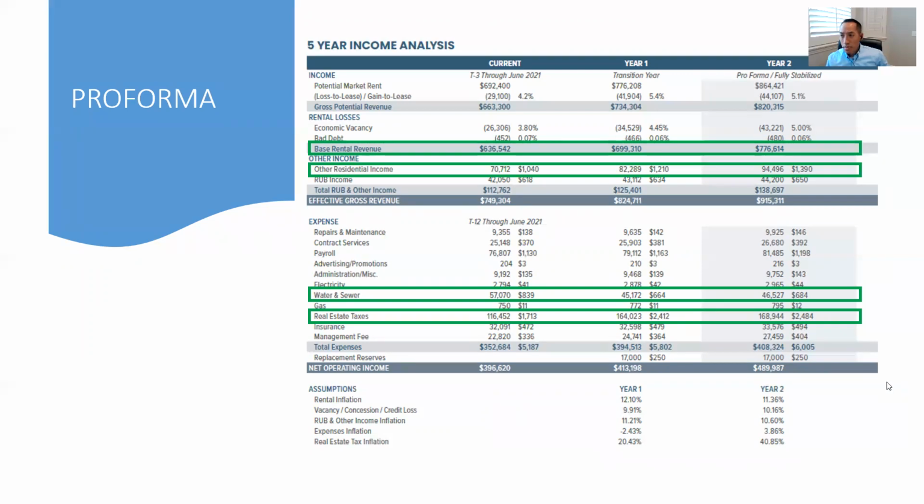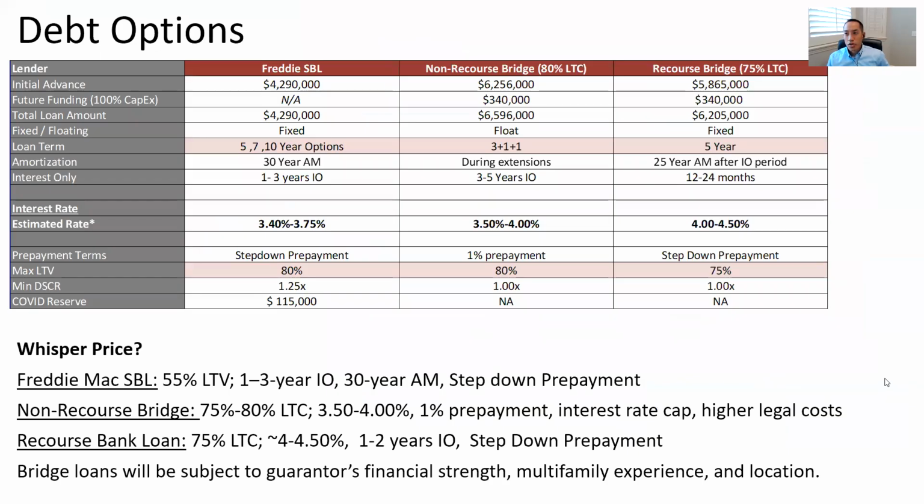Okay. All right. Perfect. Do you have a whisper price on this deal? Yeah, whisper is 115 a door, about 7.8 million, which I see as a really attractive basis for mid-80s vintage properties in today's market, with most deals going for 130s all the way up to 150s a door for suburban DFW. Right. Okay.